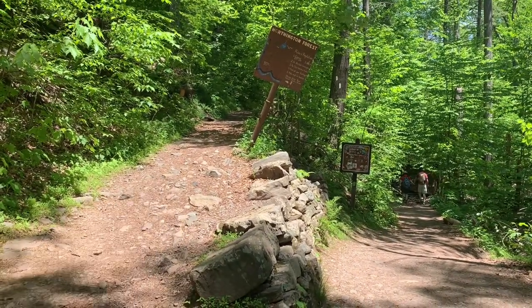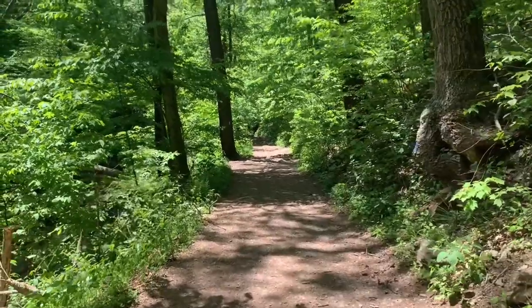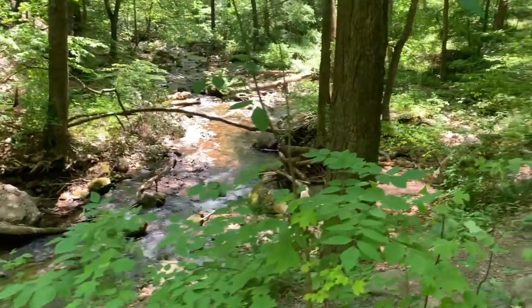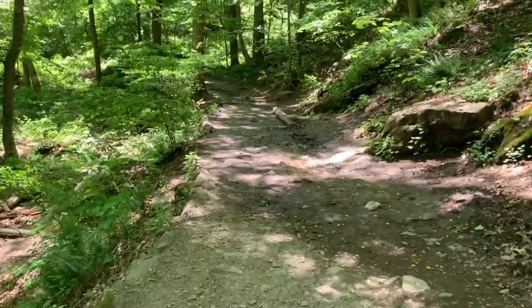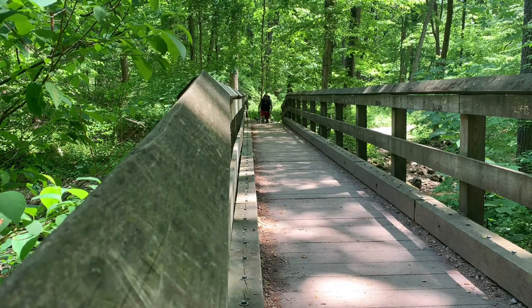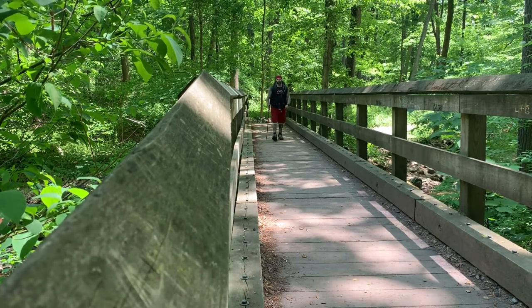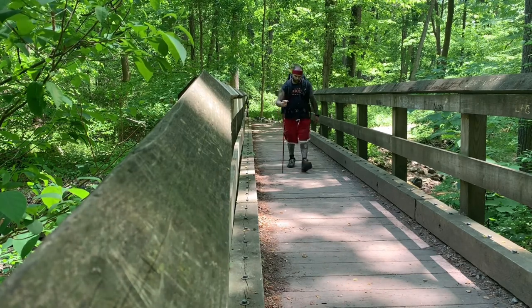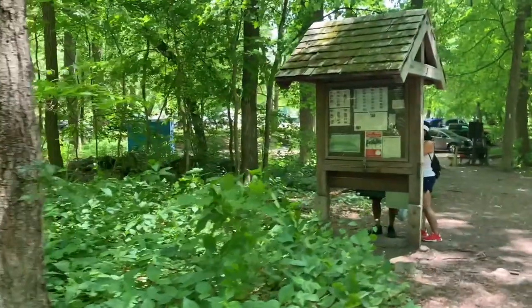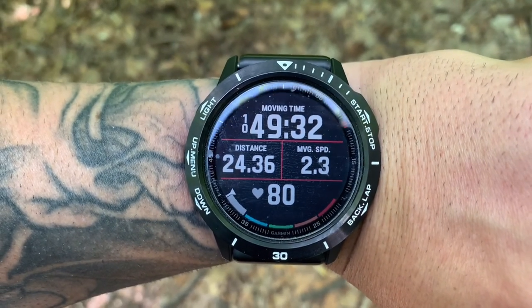Yesterday we went up that way, the Appalachian Trail. And we just met back up with it. And we have a quarter mile maybe back to the car and then we're done. We're almost there. Sight of the parking lot. I'm back. There you go. 24.36 miles.